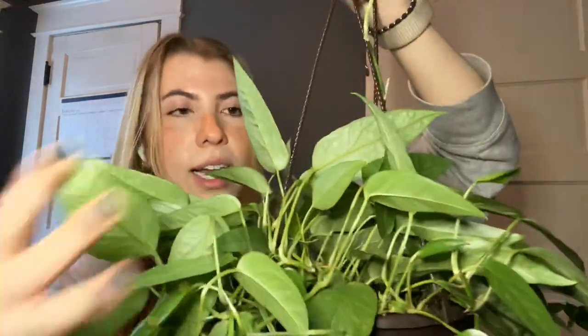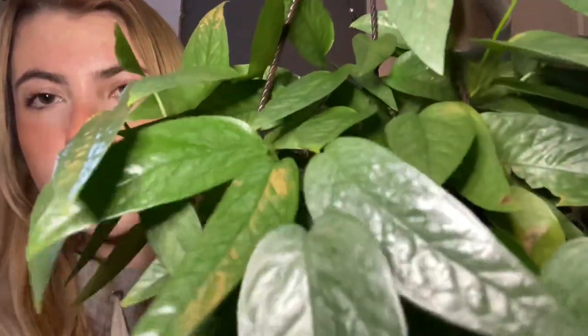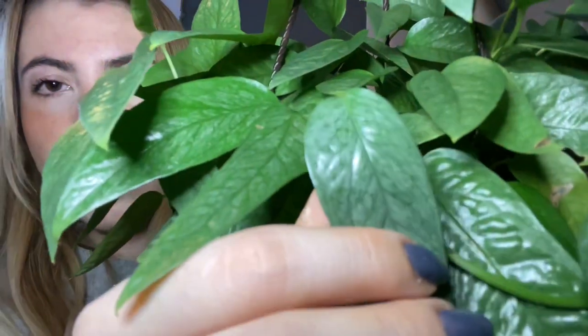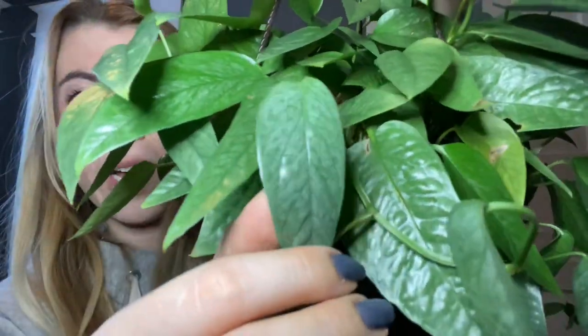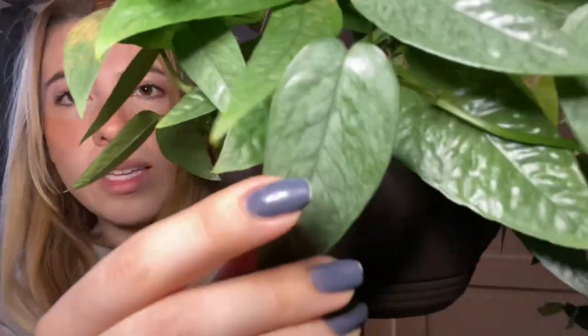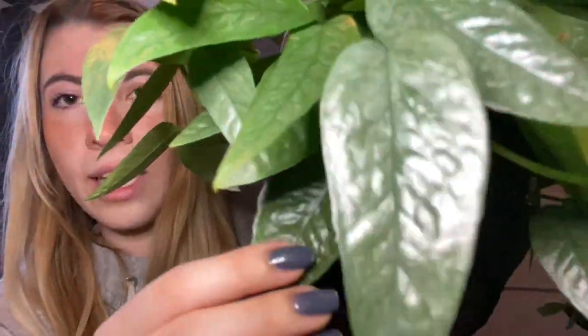Sorry, the leaves are all facing one specific way because I think they all turn to face the window, but you can just see these beautiful leaves. Some of them, like this one, for example, has more of that gray look, whereas other ones are more green. Oh, this plant is just stunning. No two leaves are the same.